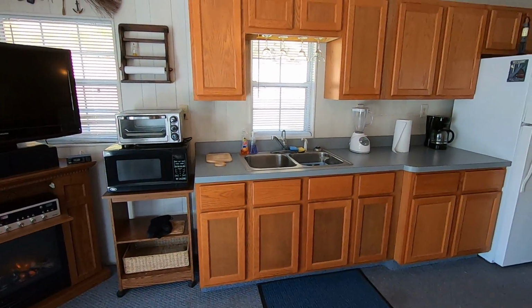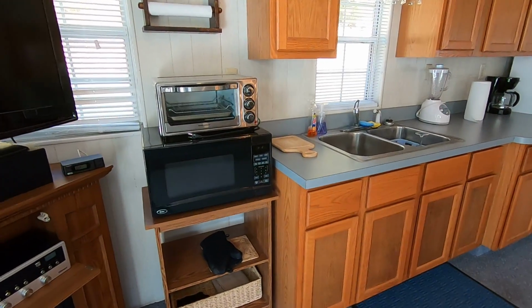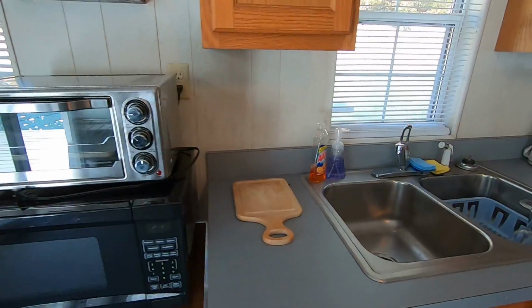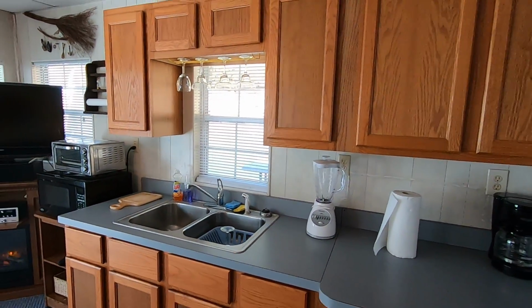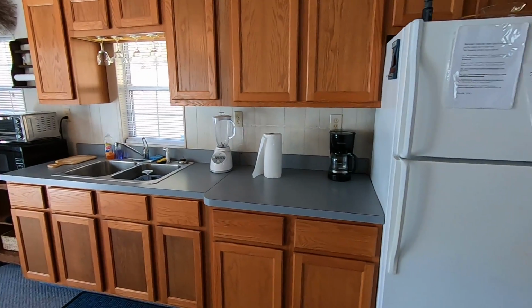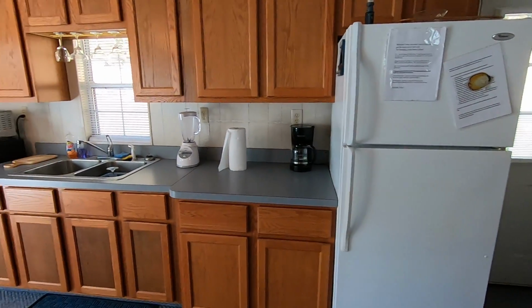Our living room and kitchen area is all opened up in one large room. We've got a small microwave and a toaster oven, a double stainless sink. They've added some glass holders over top of that sink. Got a coffee maker, a blender, and then this is a full-size Whirlpool electric refrigerator freezer.